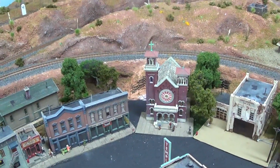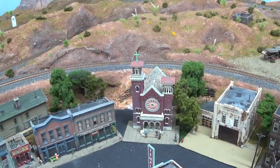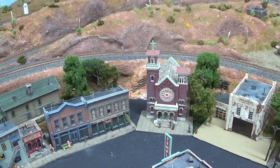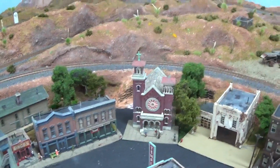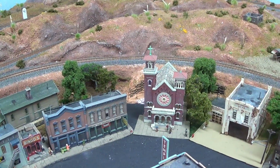Purposely left that spot open by the church because I kind of plan on doing maybe a cemetery there. Someone suggested a cemetery.